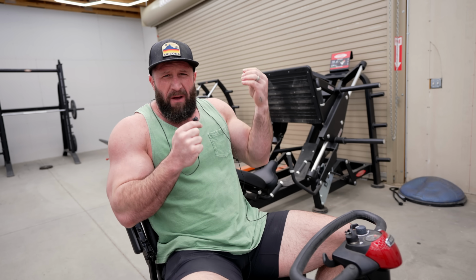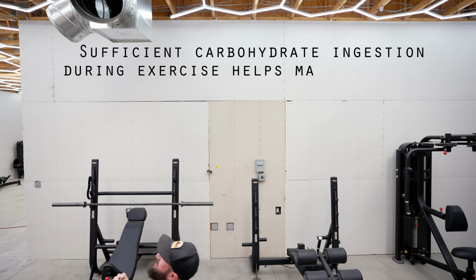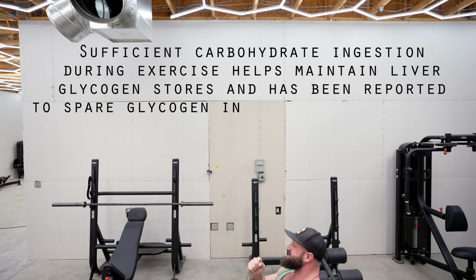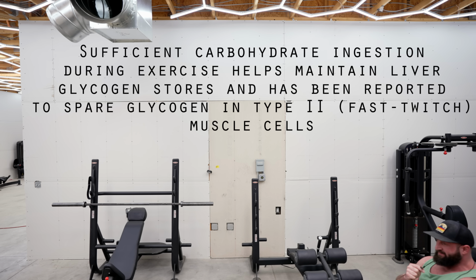Also, you're probably wondering, what the hell does this have to do with intra-workout nutrition? It's because of this one sentence, that sufficient carbohydrate ingestion during exercise helps maintain liver glycogen stores and has been reported to spare glycogen in type 2 fast twitch muscle cells, or muscle fibers, if you want to say it like that.